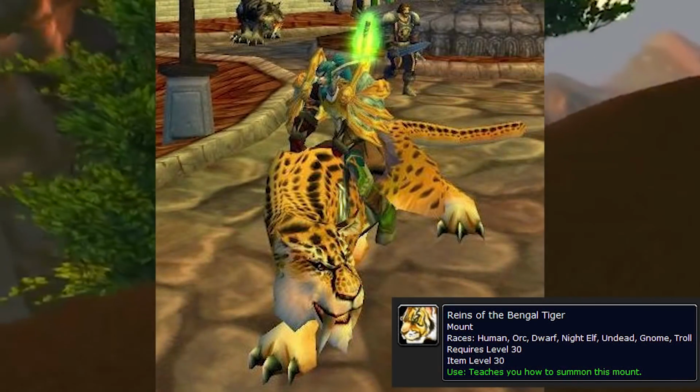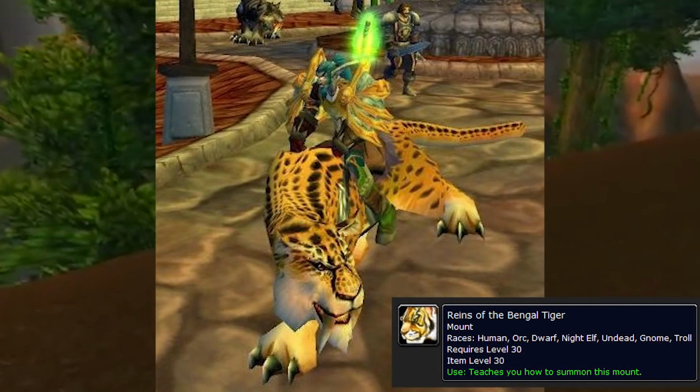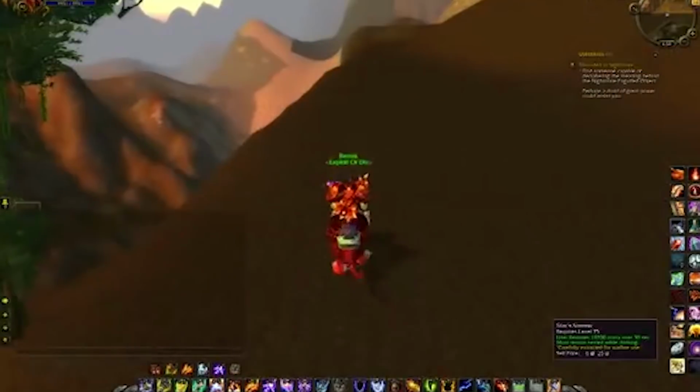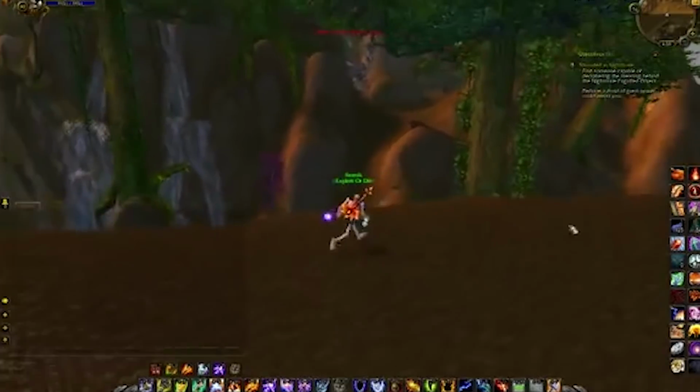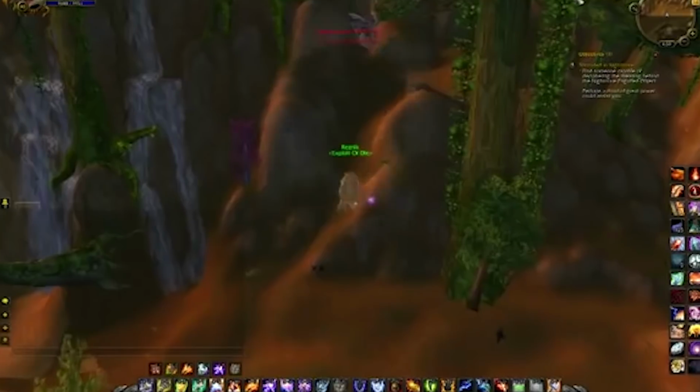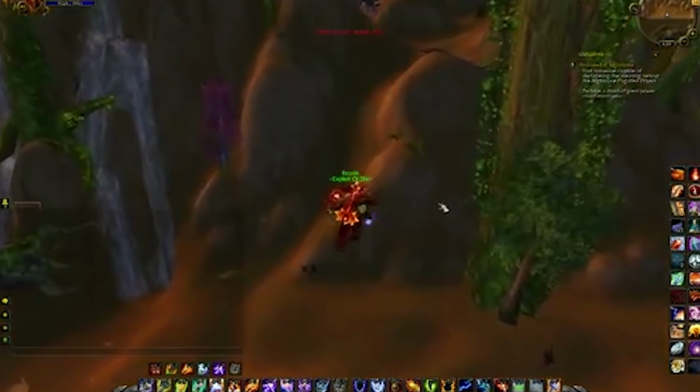These items definitely existed in the database, but I am, of course, talking about the Reigns of the Bengal Tiger and some other mounts we'll see in a second. There are definitely lots of YouTube videos out there of people mounting these and showing this crazy cave. I'll talk about it now.